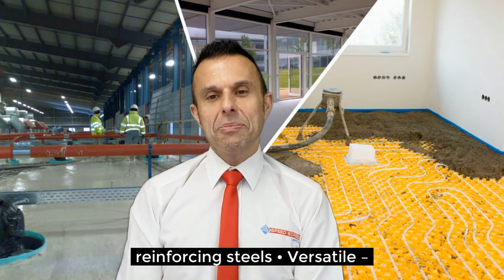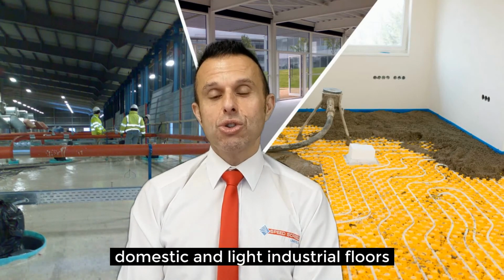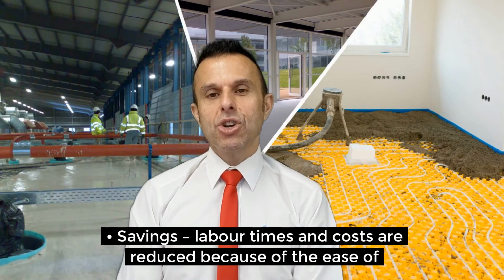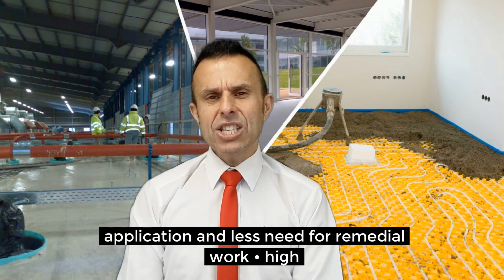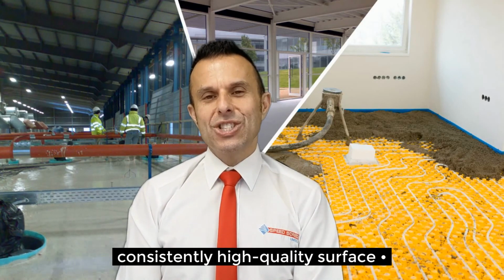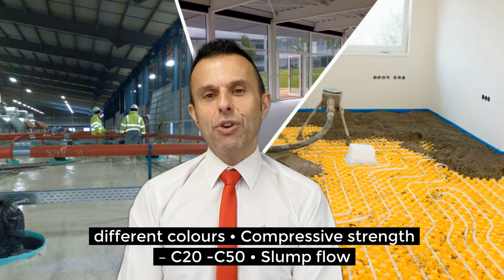It's versatile. Agilia Screed can be used to directly lay slabs in a variety of settings and is useful in both domestic and light industrial floors. It gives you savings. Labour times and costs are reduced because of the ease of application and less need for remedial work. It's high quality, a consistently high quality surface. For creativity and design, it can be provided in different colours.